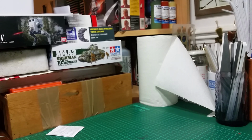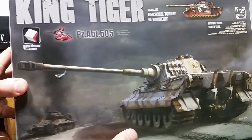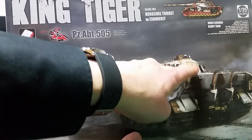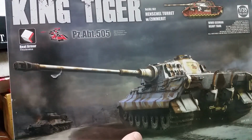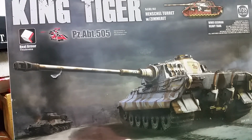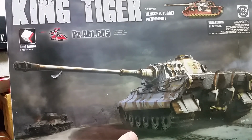Now, as we all know, Takom have actually brought out a series of King Tigers with full interior, and yes, I couldn't resist. I've got this one, which is the 505th, which has got the familiar markings on the side where the Zimmerit removed with the old knight. I've had a look at it. Wow. And obviously I saw Andy's Hobby Headquarters video of this, so that really convinced me to buy this beauty. I'm glad I got it.